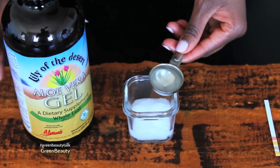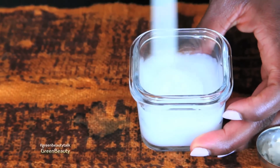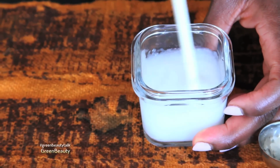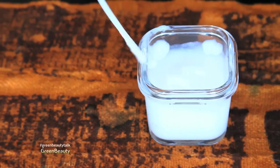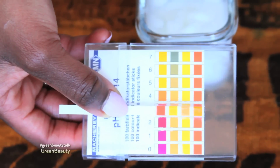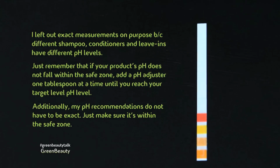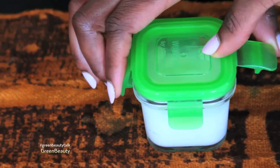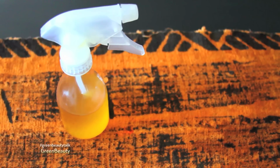Leave-in conditioners are great because they basically continue where the conditioner left off and should further coat and close your cuticles. I recommend a leave-in conditioner to have a pH of about 3.5 to 4. If you choose to use a cream after the leave-in conditioner, make sure the pH is around the same, 3.5 to 4. And if you decide to add an oil to your hair, you'll be fine because the oil is not water-based and will not lift your hair cuticles.